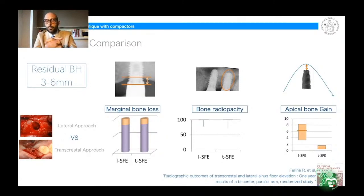And they are comparable even for the whole bone radiopacity, in terms of the surface of the implant completely covered by radiographic bone at 1 year of healing. And of course, if we look at the quantity of apical bone gain, in this case, but only in this case and for this variable, the lateral sinus floor elevation resulted in more apical bone gain.